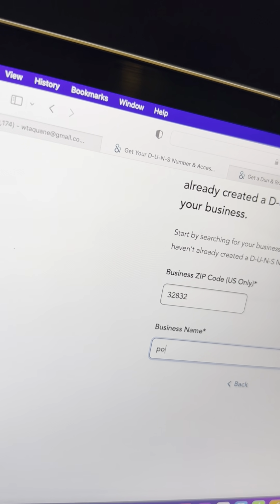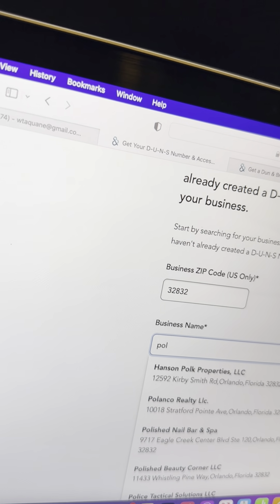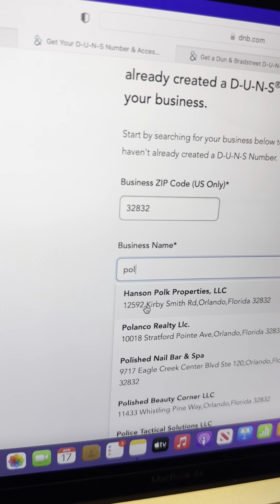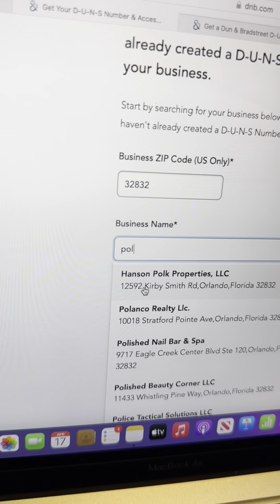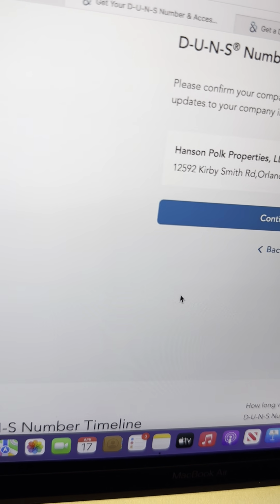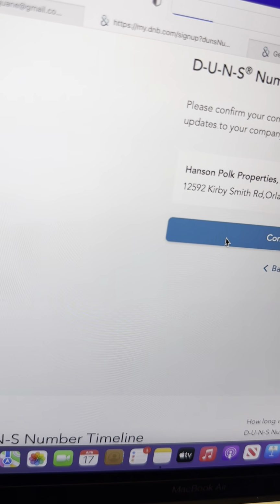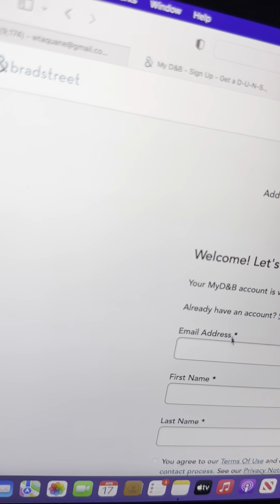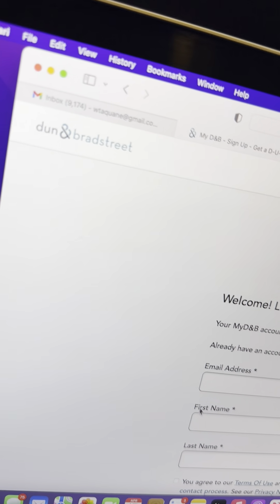And let's just say any business, right? I just seen some right here. Hanson Polk Properties LLC. So Dun & Bradstreet is connected to the Secretary of State. So if you were to select this as your company, you can select this, boom, hit continue, and then you just sign in. You just create everything. You just say create an email address.